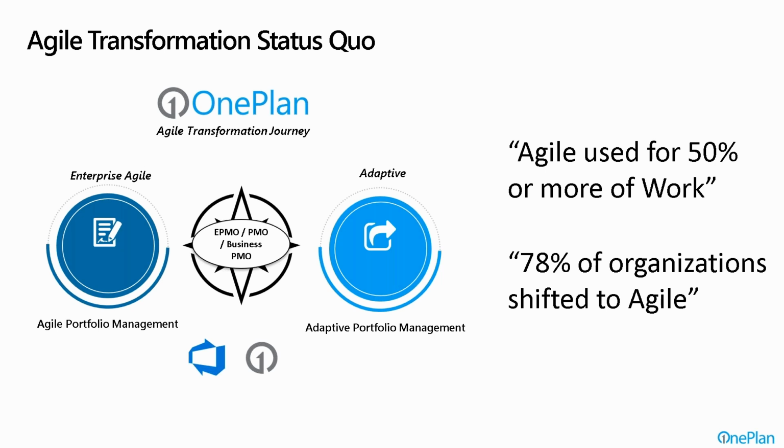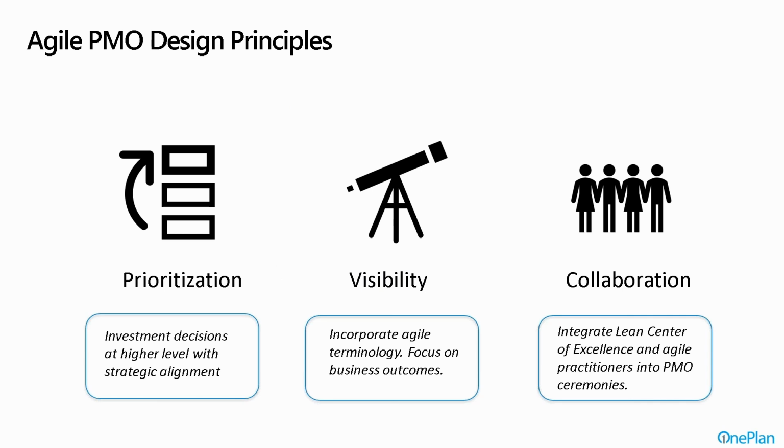So what does that have to do with scaling Agile? Well, there are 3 Agile PMO design principles that you can take to heart. And the interesting thing is, they're words that resonate and have been around in other modes.